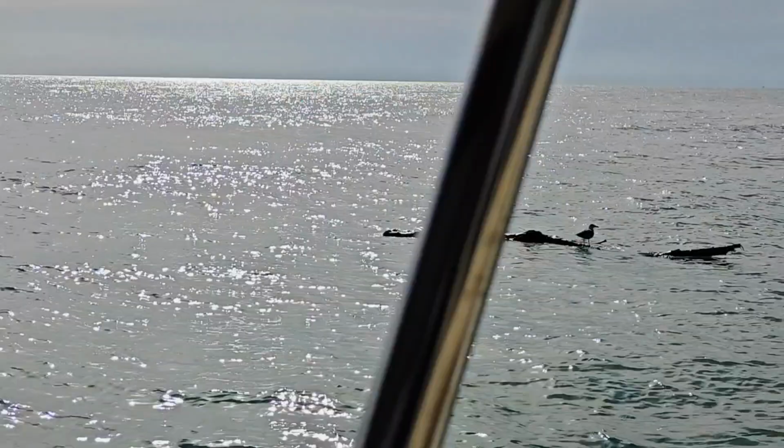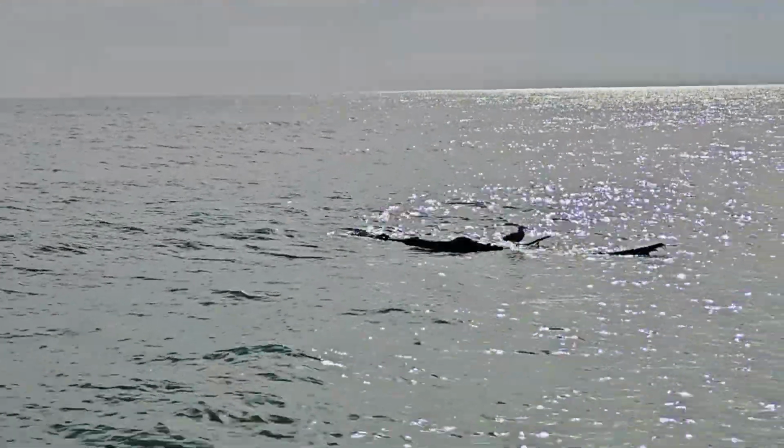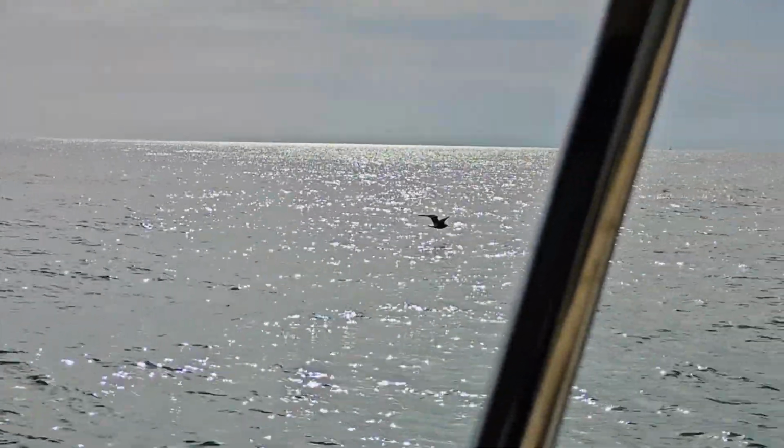A little bit of rock and roll, and the wind on the nose has increased to 8 knots, but we are doing 3.2 knots at the moment on 1 kilowatt power. But there goes the seagull who's decided to leave his little log.